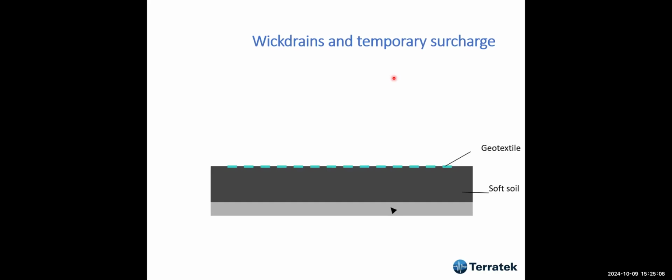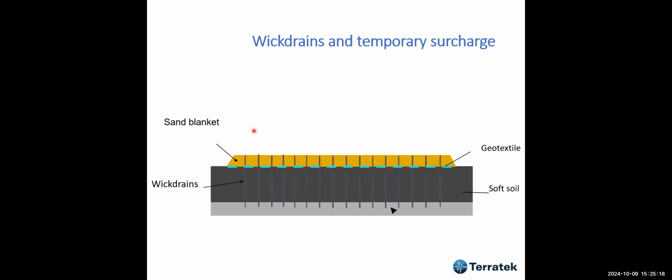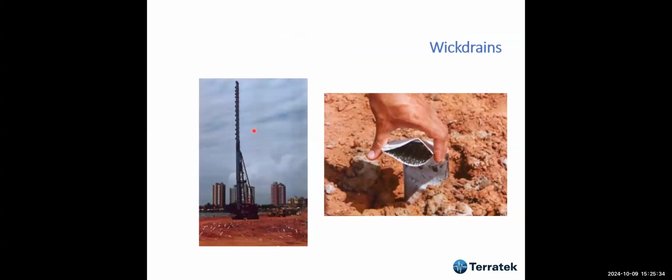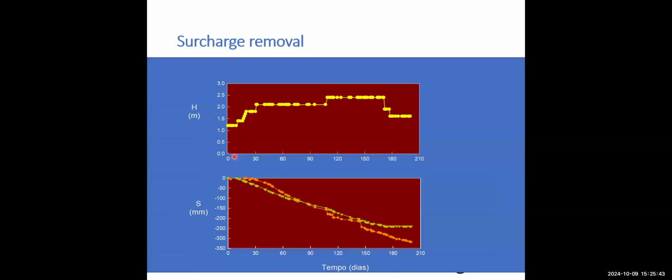We used this a lot. These were the results from the experiment in which we place a geotextile. This is absolutely important in order to avoid bearing capacity failure. A sand blanket, wick drains, we drive the wick drains. If the embankment is very high, we have to use reinforcement or not, depending on the case. We build the embankment, we put a temporary surcharge, and later on we took it off after some time. And these are the wick drains that we use so far. And this is the stitching machine that installs the wick drains. And this kind of solution has proved to be one of the best and definitely the cheapest one.